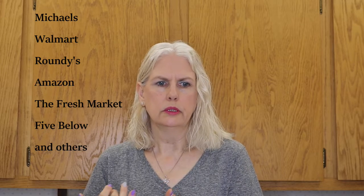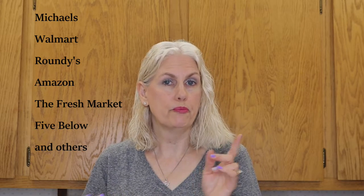It looked like on the website it said that these bars are sold at Michael's, obviously where I bought it. They are at Walmart and some Roundy's and Amazon, the Fresh Market, and Five Below. So if you are shopping in any one of those stores, look for one of these candy bars, see what kind of flavors you can find.